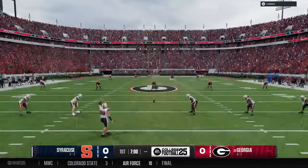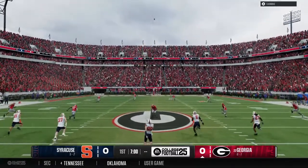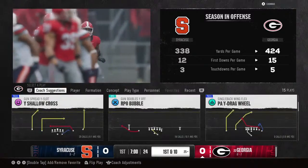Syracuse will kick off and we'll be underway. Not going to risk a return here. He'll make the fair catch.